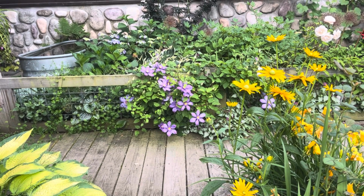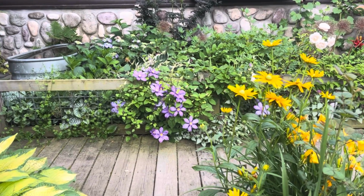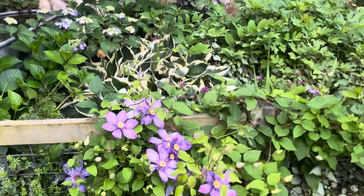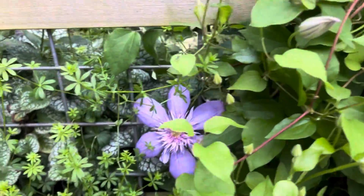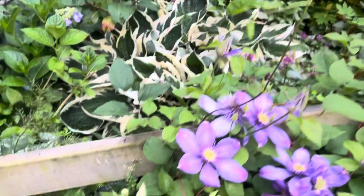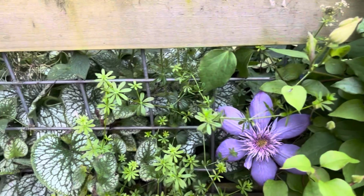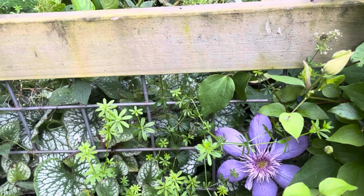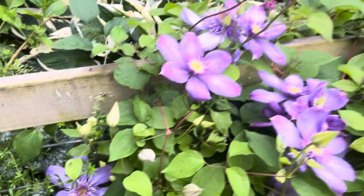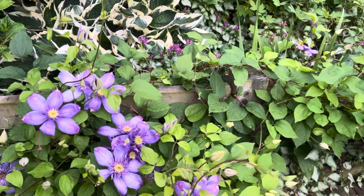I want to say that's light blue variety. It does open up really full the older the bloom gets, as you can see. And I do have weeds down in there, I know. But they're still kind of pretty. I love the shape of those leaves on that weed. So there it stays. But that is really, really popping right now, that clematis.